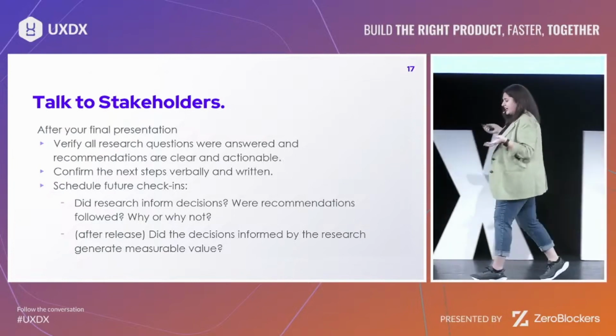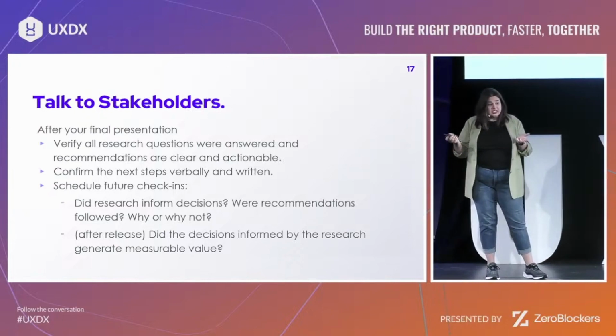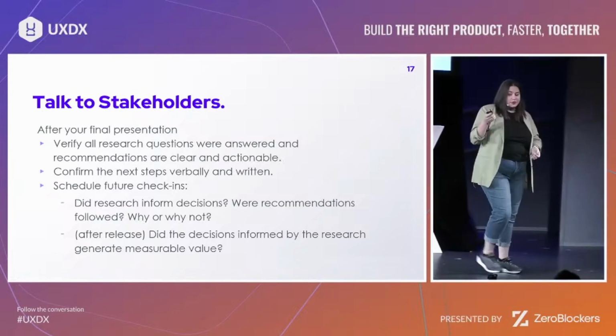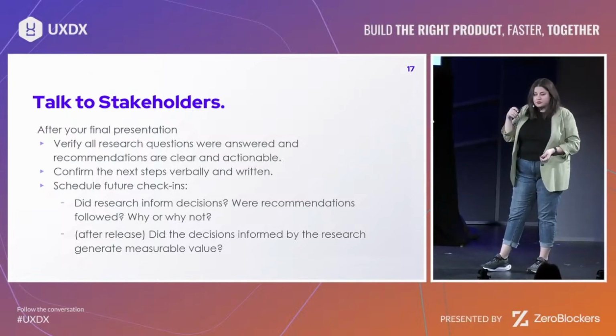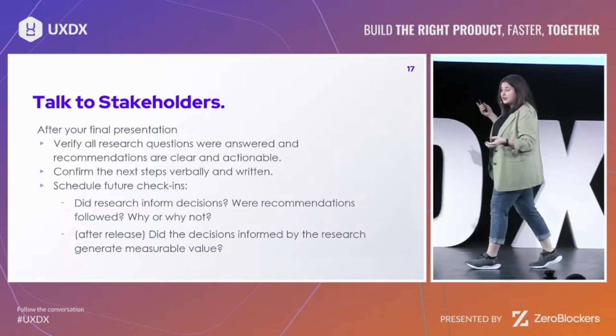With research, we know it's a lagging indicator. So we know that we're not going to find out the impact of it for weeks, months, years, I don't know, decades. No, I hope not decades. That would never go well. But anyways, if you have that, you're going to want to schedule those future check-ins. You're going to want to make sure that you say, did research lead to any important decisions? Did you follow my recommendations?